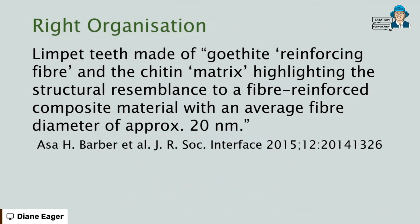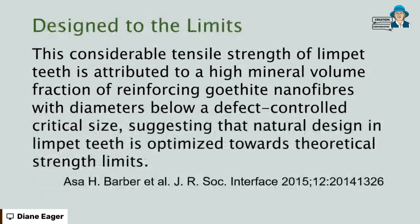Highlighting the structural resemblance to a fiber reinforced composite material with an average fiber length of approximately 20 nanometers, which is very, very tiny. So that's why you've got these microscopic pictures that they had to use, right? So again, it's the composition that gives these teeth their particular toughness. It's not just the minerals, and the chitin matrix. Chitin is the sort of exoskeleton that you find in a lot of crustaceans. But the mixture gives you a much tougher substance.